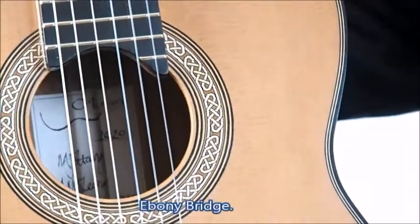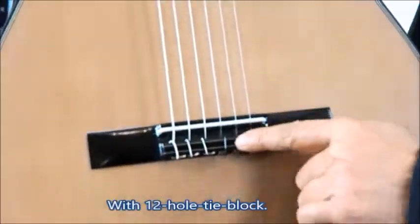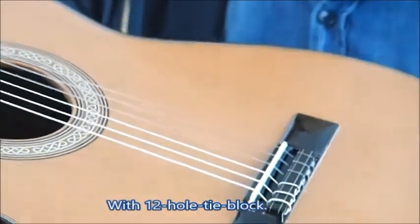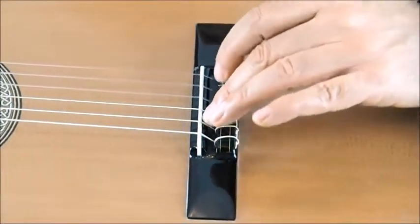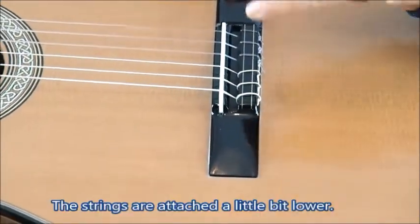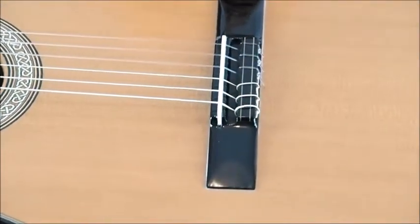Then we have as well a very nice ebony bridge with 12 hole tie block. The 12 hole tie blocks are on most of the guitars of today, and they are made to increase the pressure of the string on the top by changing the angle of the string, because the string is attached a little bit lower, 1 or 2 millimeters lower on the bridge.